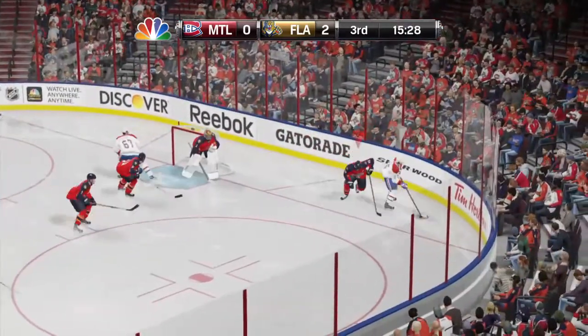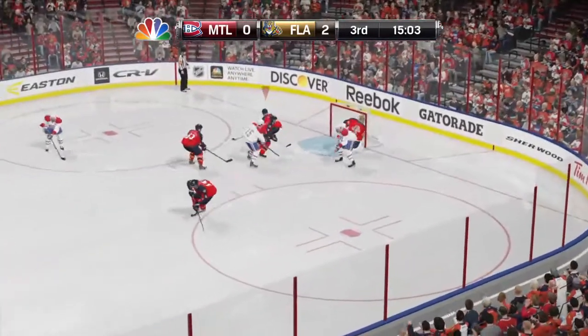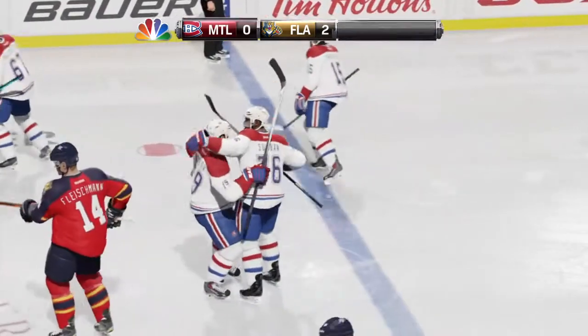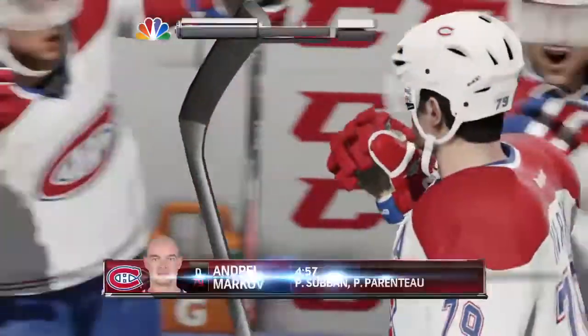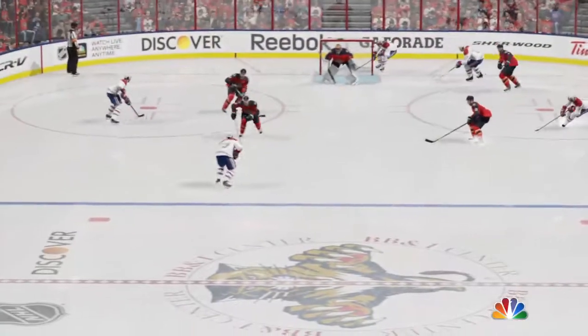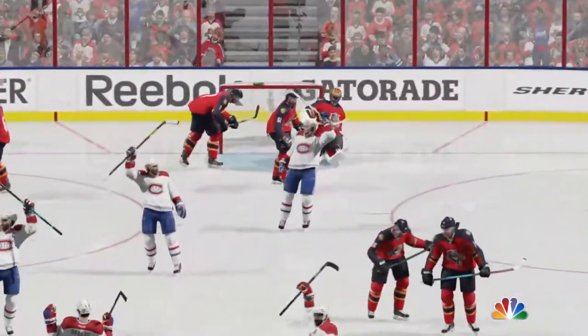What a save. Luongo's getting stronger as this period moves on. What a save. Score! That one ricocheted off a member of the defense. Luongo's so dejected, Eddie. He stopped most of this puck, but it still found a way to trickle over the line.